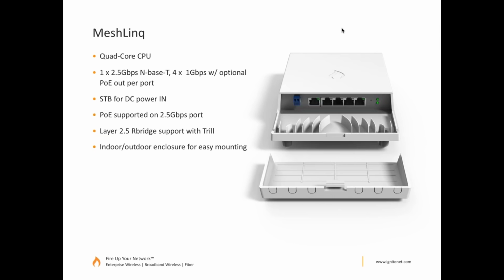There's another interesting product that doesn't get a lot of attention, and it's an outdoor switch product, but it's kind of a unique switch product. We call it the MeshLink, and what it is, it's an outdoor, 4-port switch. It has a 1 N-base T 2.5 gig copper uplink port, and then it has 4 1 gig PoE ports. So those PoE ports are PoE output ports.